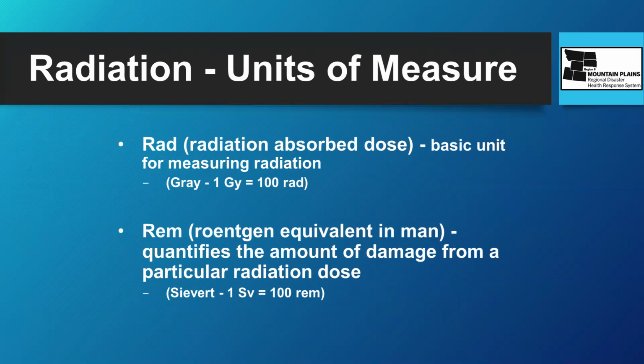How do we measure the exposure to radiation? Well, there's actually four terms you should be aware of: the rad, the rem, the gray, and the sievert. The rad is the radiation absorbed dose, and this is the basic unit for measuring radiation. The term rad has now largely been supplanted by the use of the term gray. The gray equals 100 rad. The rem, or the Röntgen equivalent in man, this quantifies the amount of damage from a particular radiation dose. This term has now largely been supplanted by the sievert, and a sievert equals 100 rem. For all intents and purposes, the rad is the equivalent amount of radiation to the rem, and the gray is the same as a sievert, with very rare exceptions.